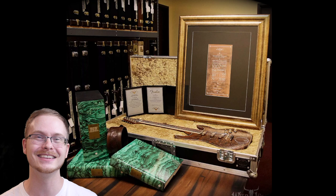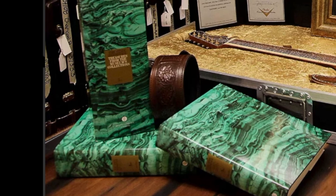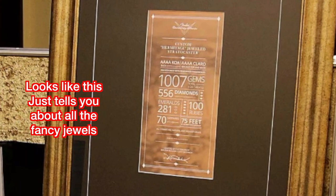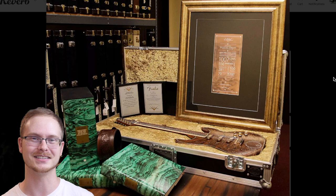I have no idea what these books are, but they're really cool with that emerald jade look to them. Maybe they're just a prop. I really don't know. The listing didn't tell me. But you have a super duper road case that probably weighs 100 pounds in itself. It's got that gold interior to it. You have a huge museum grade framed precious stone diamond certificate of authenticity, as well as your Fender COA. I really like this. This says fancy to me, building a shrine that just comes with the guitar.